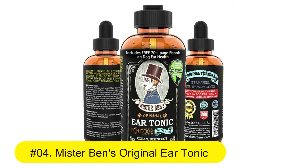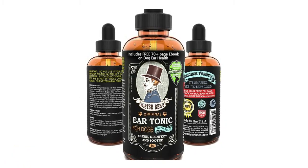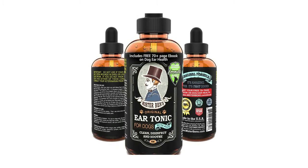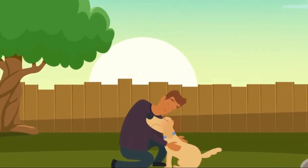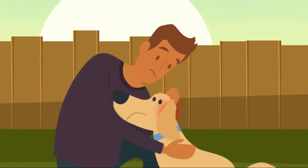Number 4. Mr. Ben's Original Ear Tonic. Aloe for dogs, most effective dog ear cleaner drops. A cleanser and treatment providing fast relief from infections, itching, odors, bacteria, mites, fungus and yeast. The best way to stop itching, scratching and head shaking within a few treatments.